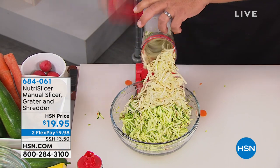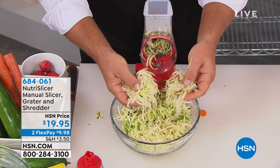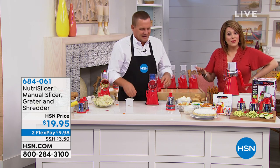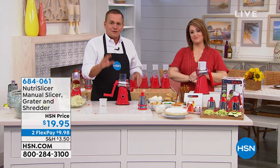And here's the thing, a lot of us feel unsafe with our knives. Maybe you don't feel steady anymore with your knife skills. And how much are you paying for the stuff that's pre-chopped, pre-grated? You're paying a fortune, or a lot more for it, and it's loaded with preservatives and chemicals. It costs less to eat fresh. And it's better for you too.